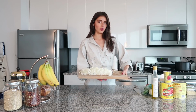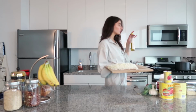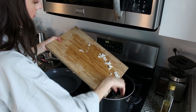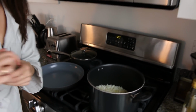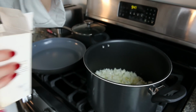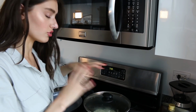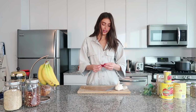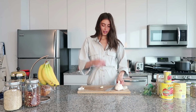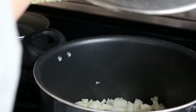So I have my onions all cut, and I'm just going to stick these in the pan with the butter and add a little bit of olive oil as well. I'm just gonna stick in a little bit of salt and pepper. So from here, I'm just going to let the onions sweat until they're starting to look a little translucent. And I'm going to chop up some garlic. If you squish the garlic like that, it makes it so much easier to get the little casing off of it. And then you can dice it up like you would with the onions. I'm actually going to add this to the onions.